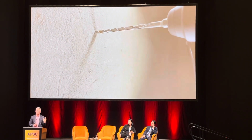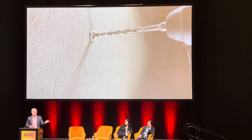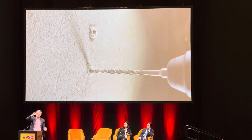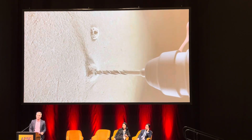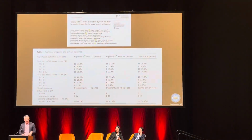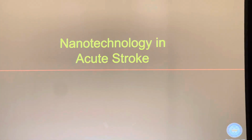And here is a good analogy. This is a drill. You're trying to go through concrete, you can't. Now, same drill, but you go into hammer drill mode. What you do is micro movements back and forth, and as you do that, we can go through concrete. Now imagine that as opposed to pushing, you are pulling the clot. So that's what cyclic aspiration is. It's kinetic energy. We have recently published the initial papers, first pass reperfusion around 60%. Larger trials are about to be started.